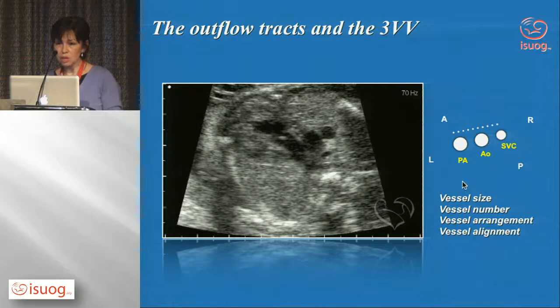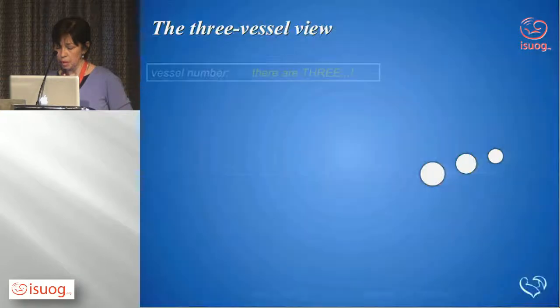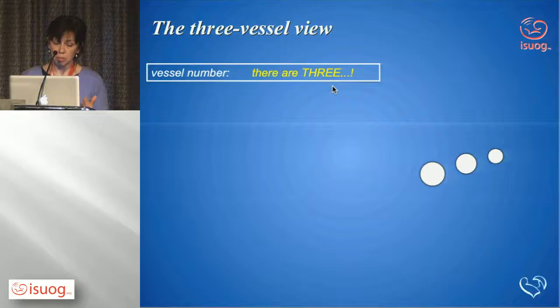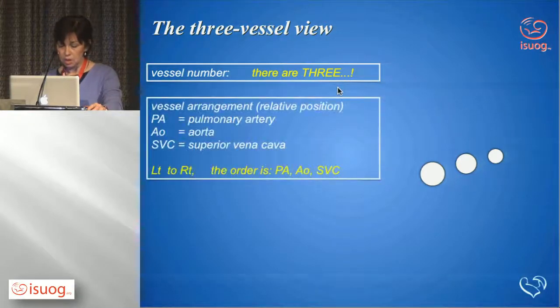And we need to assess quite a lot of things on these: vessel size, vessel number, arrangement, and alignment. And here they are, from left to right: pulmonary artery, aorta, and superior vena cava. So this is our diagram. Of course, like in the four chambers, we need to see four chambers. On the three vessels, we need to see three vessels. That's obvious. But we need to see more than just counting the vessels. Their arrangement, as I said, in that order, from left to right, is pulmonary artery, aorta, and superior vena cava.